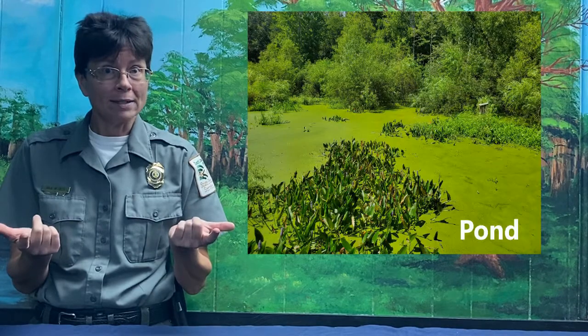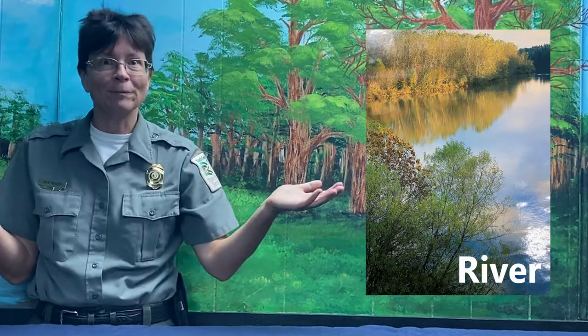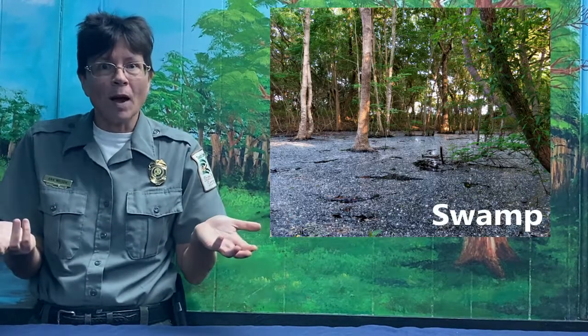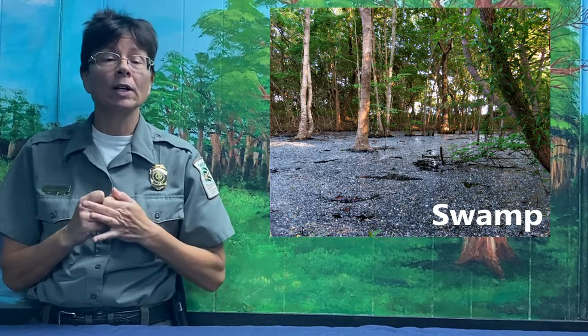So this is an area that is fresh water and it's still water. It doesn't move. Can you think of it? It's a pond. How about, I love to ride down in an inner tube, down this freshwater moving body of water. Yeah, a river. We have this habitat here at Myrtle Beach State Park. Has lots of trees in it. Forest or the woods. How about a forest that is flooded with fresh water? Right, it's a swamp. This is a very important habitat for sea turtles, especially here at Myrtle Beach State Park.